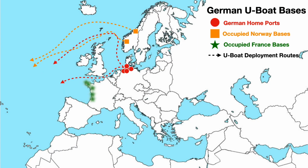So the first was that the Germans conquered France in May to June of 1940, and in the process built massive submarine pens on 5 locations on the Atlantic coast of France. So what this did is it enabled U-boats direct access to the Atlantic without having to pass around the United Kingdom and the Royal Navy's anti-submarine forces.